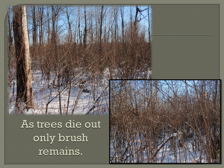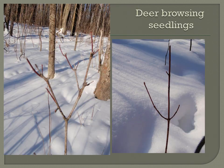It's so thick with hazel brush, and I'll talk about it in a second, but deer browse is another huge problem out there. So if you do have trees that are coming in as seedlings, they're basically getting chewed up by either deer, most likely, or snowshoe hare. And what you are left with is basically just brush. And that's kind of the future of this stand if we don't interact.